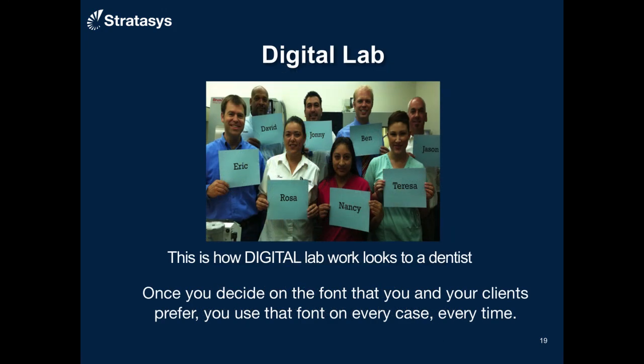In today's world, when we're talking about a digital lab, the signatures are all the same. It doesn't matter who is doing the process. Digitally, you're going to create a level of consistency and accuracy that every technician will be able to achieve. Now when it goes out the door, it goes out under the laboratory name and your trademark, and not necessarily the technician's name or trademark.